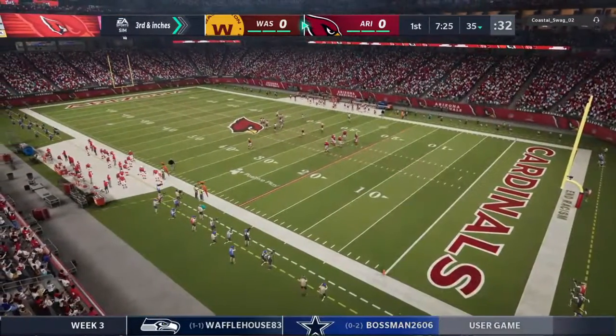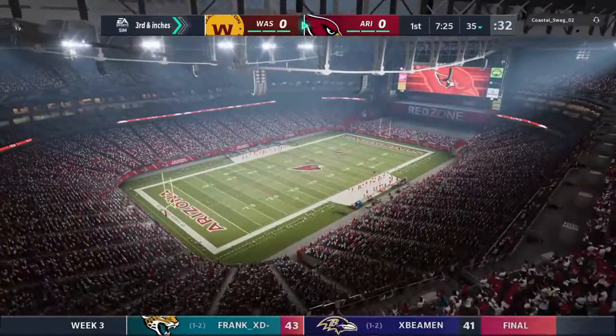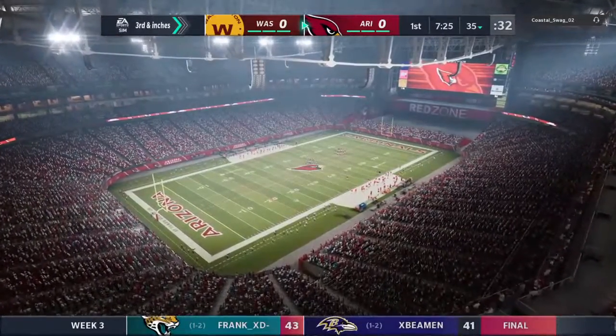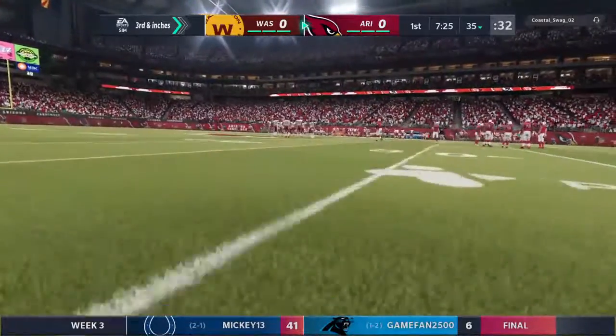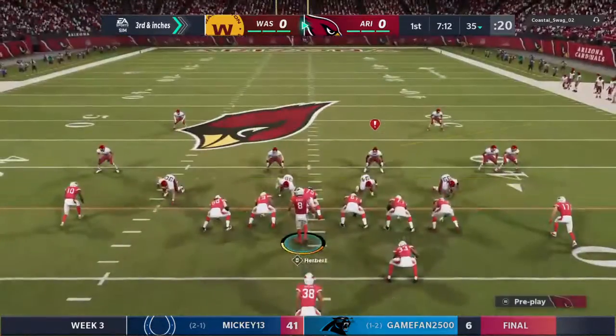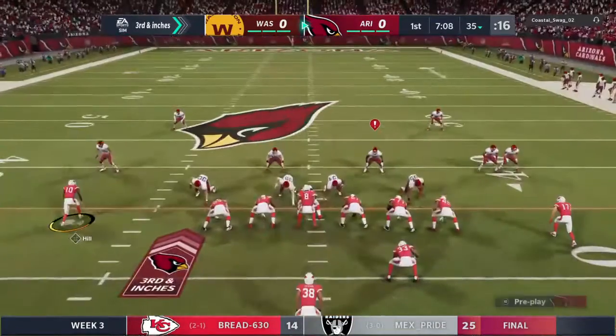When you see zone defense and you know you've got a drag route on as your primary call, you've got to be really careful as a passer about how far you let your guy go because he might wander into some tough coverage. An early test for this defense. Here we go on 3rd and inches.